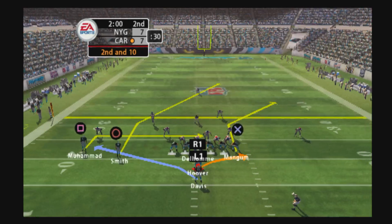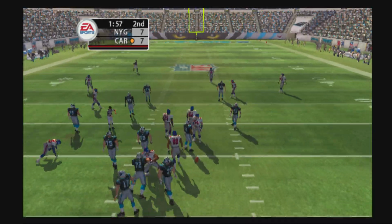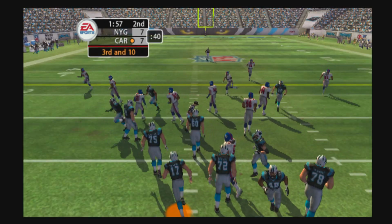The quarterback lines up with two backs behind him. With the throw. Incomplete pass.